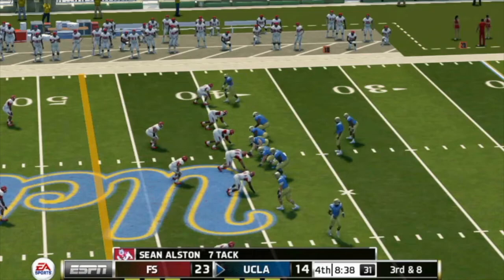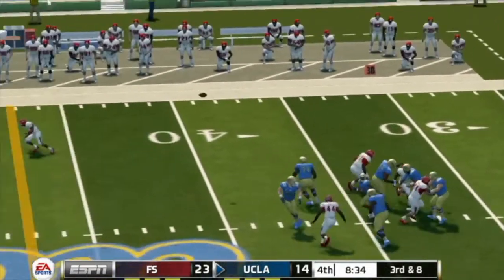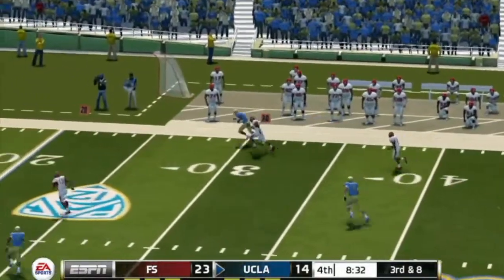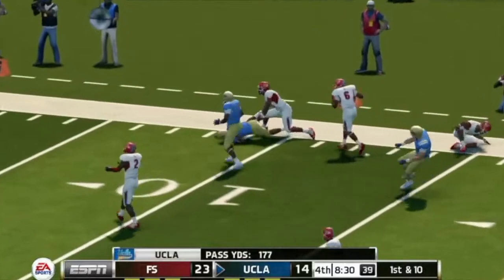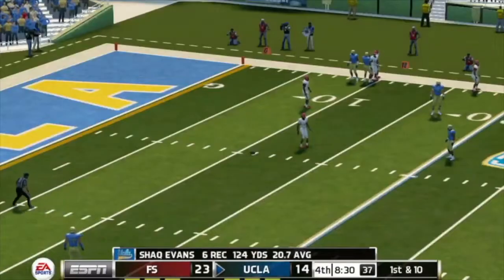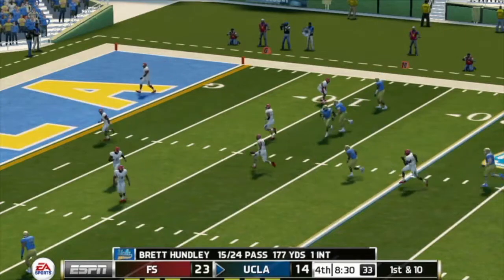5 wide. There's a strike complete to the 20. And they finally knock him out at the 11-yard line. That's good enough for another UCLA first down.